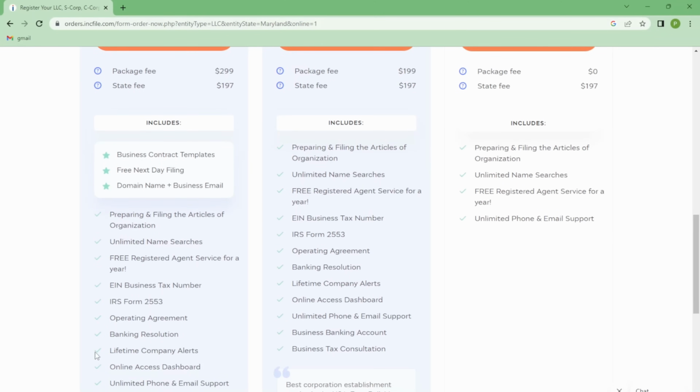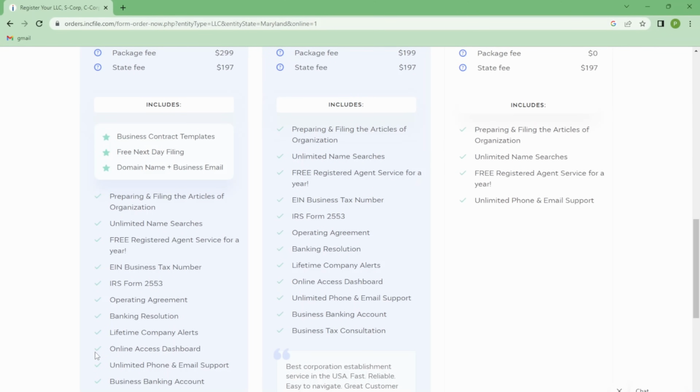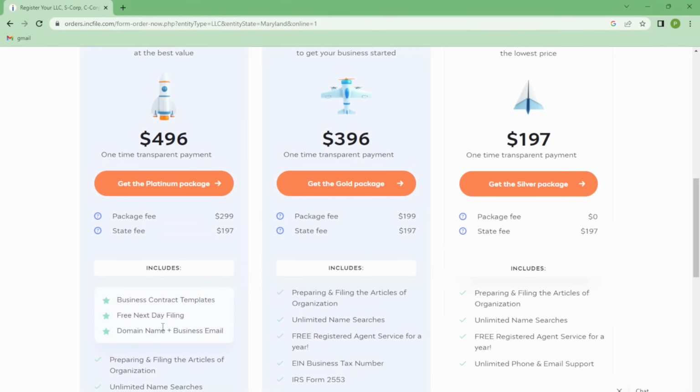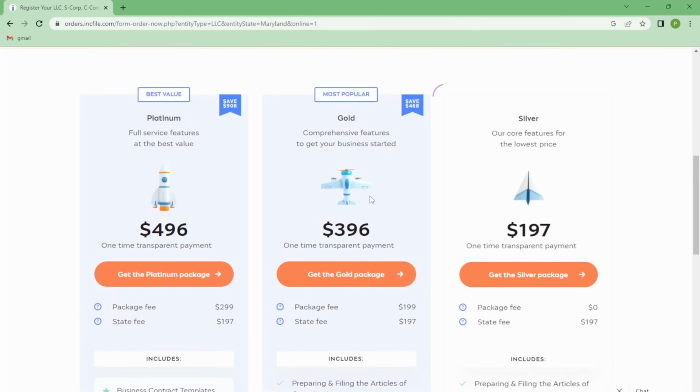the platinum and gold packages are pretty much the same. The only difference is, with this platinum package, you get business contract templates, free next day filing, and the business name plus email. Like I said, if you are willing to create your own business webpage and purchase your own domain, the gold package will be perfect for you. If you want them to do it, this platinum package will be best for you. So, being that I went through the gold package, I'm going to walk you through it.